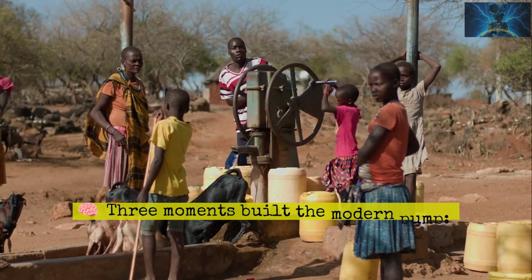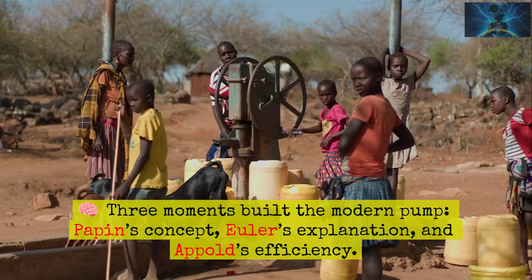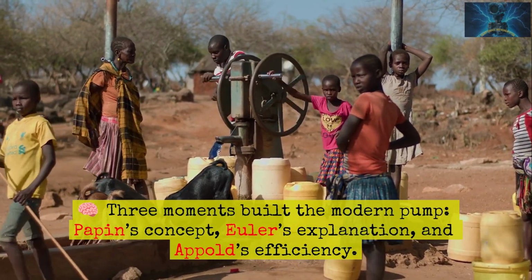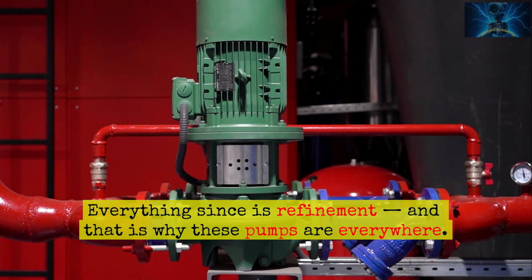Takeaway: 3 moments built the modern pump. Papin's concept, Euler's explanation, and Appold's efficiency. Everything since is refinement, and that is why these pumps are everywhere.